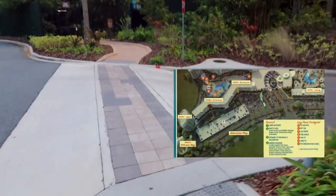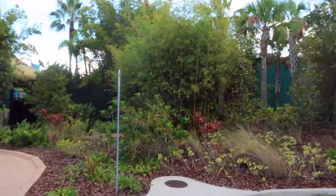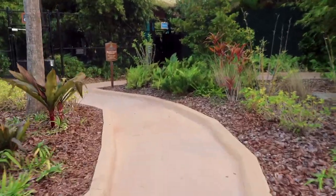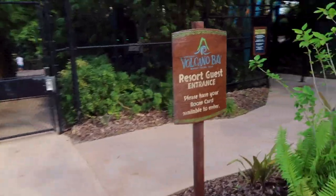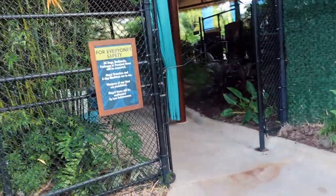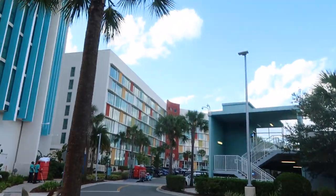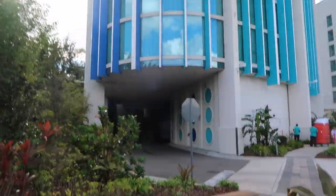Check this out. I'm gonna go walk up to it. It's like 2 minutes from our room. It would be like 2 minutes to walk into Volcano Bay. If you're staying at Bayside, you could probably get here in like a minute. Look at this. I'm literally at Volcano Bay. What? They do have metal detectors. They're gonna scan you and check your personal items. But look at that. How crazy is that, that if I had a ticket, I could just walk into Volcano Bay. That's crazy.